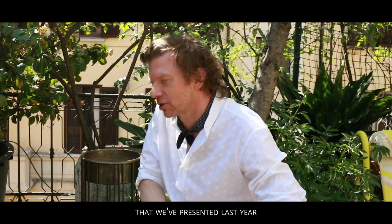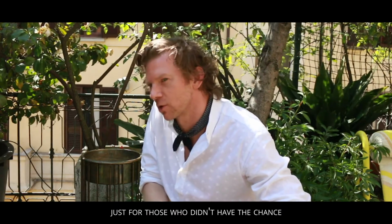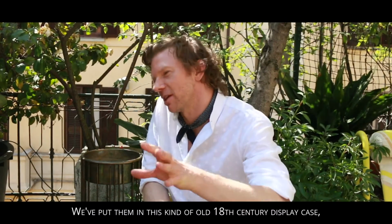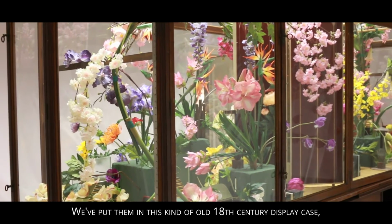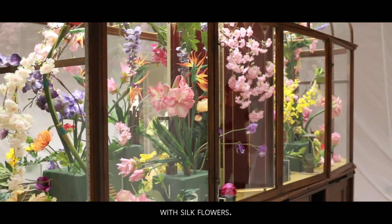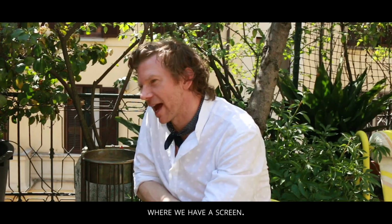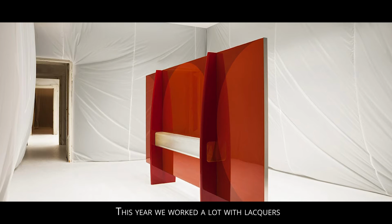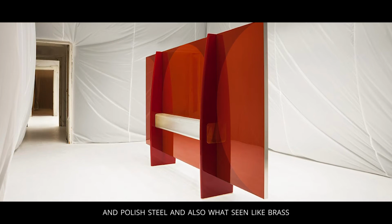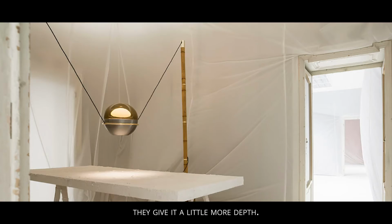And then you move into the first space where we've put together a collection of our objects that we presented last year during Fashion Week. We've decided to represent them this year just for those who didn't have a chance to see them during that time. We've put them in this old 18th century display case, probably from a men's clothing store, with silk flowers. Then we move into another room where we have a screen. This year we've worked a lot with lacquers and polished steel, and also what seems like brass is actually brass that's been gold plated, which gives it a bit more depth.